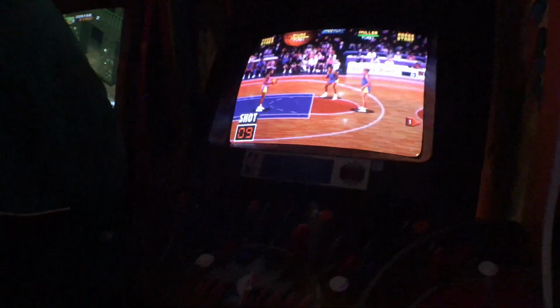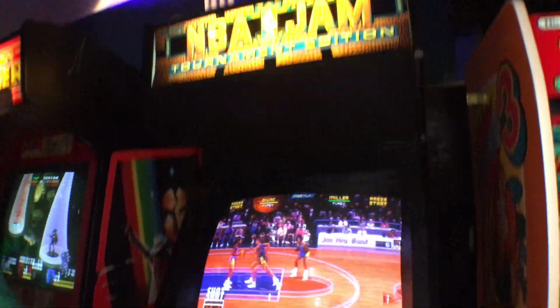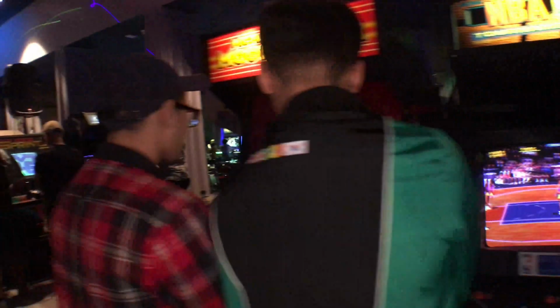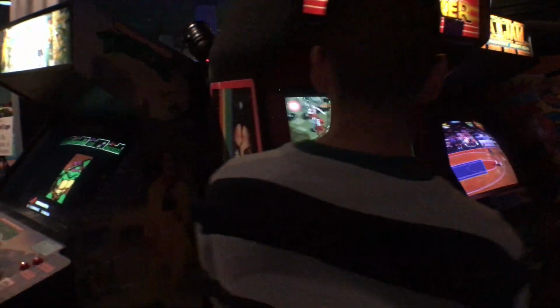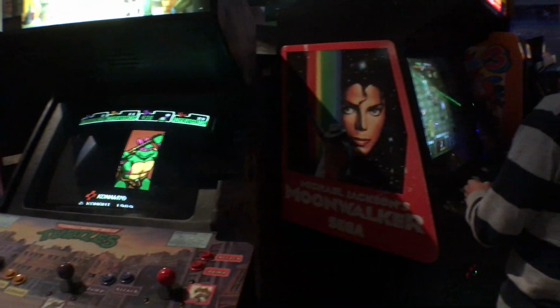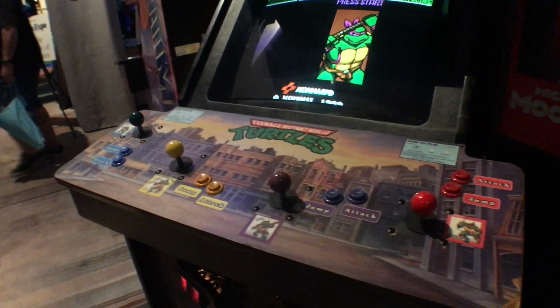This one's on my list. I would love to get an NBA Jam. I love that game. I actually bought one on the Genesis. I bought a cartridge since I can't have the arcade game. Michael Jackson's Moonwalker. Right after he passed away, that one got more desirable. This one is stupid ridiculous as far as how much it costs right now.